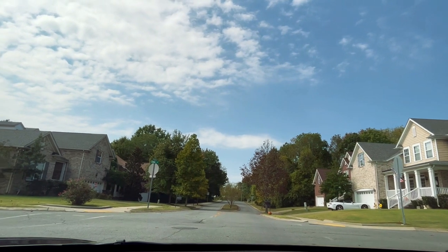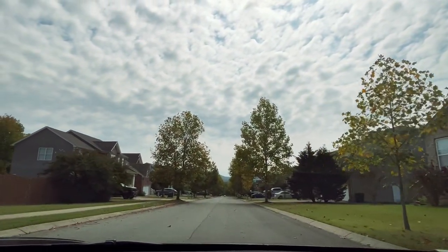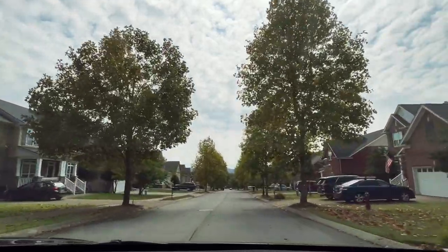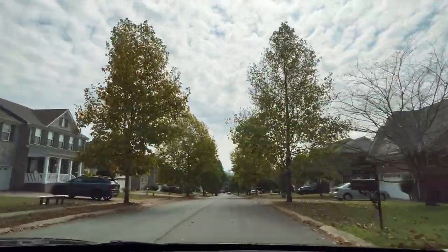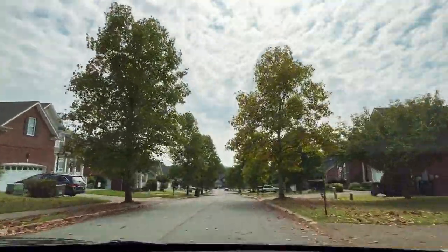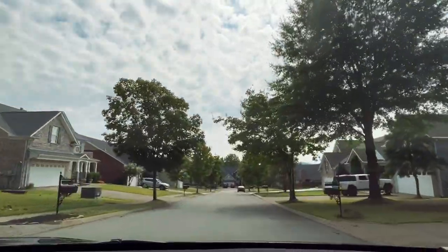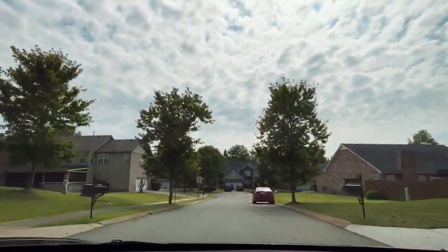Okay, well, we're gonna make a left onto Cowan and head back down to Ballenger Drive. As you can see, we got more Halloween decorations starting to go up. There'll be a lot more before Halloween actually gets here. I'm very, very confident of that. All right, now as we get back down here to Ballenger Drive, that will conclude the driving tour of Ballenger Farms.